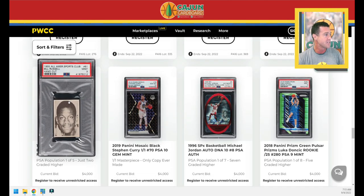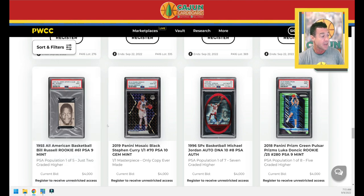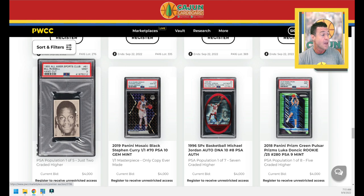We've got a Bill Russell. This is the All-American Sports Club. So even before the 57 Topps, this was the 1955 All-American Sports Club. It's hand cut. You had to cut these cards out of something, I guess. I don't know a lot about this card. I don't know a lot about Bill Russell cards. I just know 57 is the Topps rookie card.